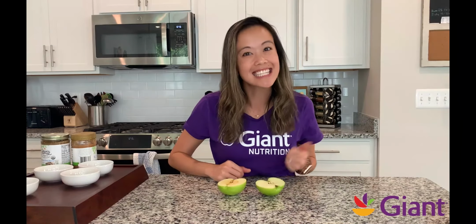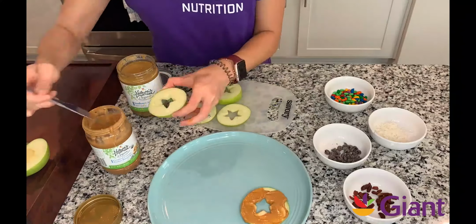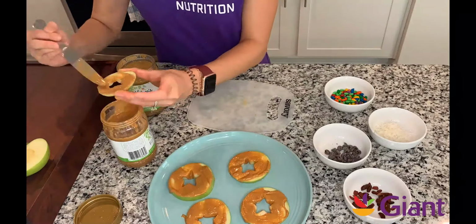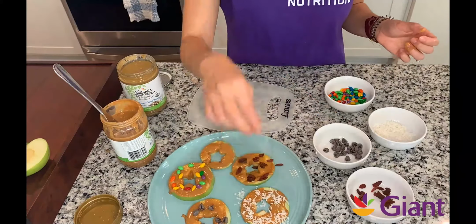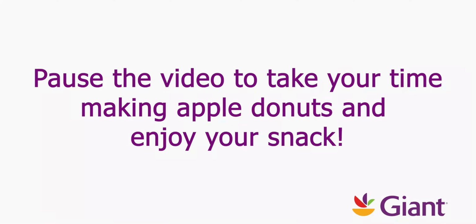So now that we have a bunch of apple slices laying around, let's go ahead and turn them into apple donuts. Are you ready? Let's get started. Using a butter knife or a spoon, spread the peanut butter or the nut butter onto your apple rings. Next, take your toppings and sprinkle them on top. And there you have it. You have your apple donuts. Great job. We made apple donuts.